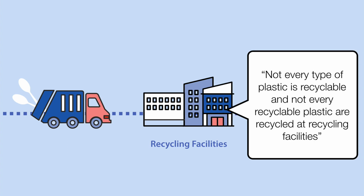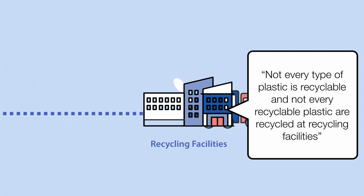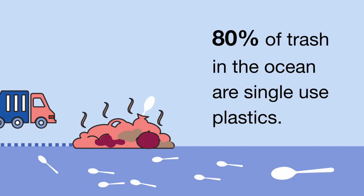So now I found that not every type of plastic is recyclable, and not every type of recyclable plastic is recycled at the recycling facility. They all go to landfills, and then they're going to our oceans. 80% of trash in the ocean is single-use plastic.